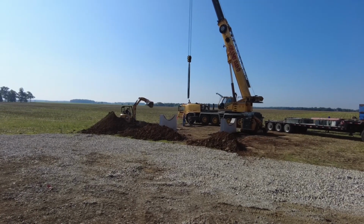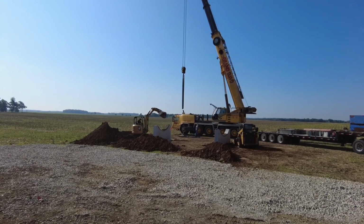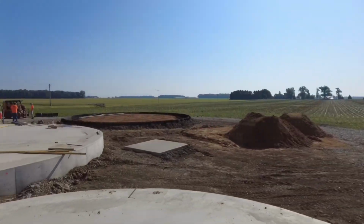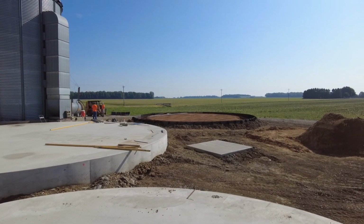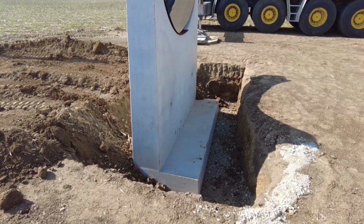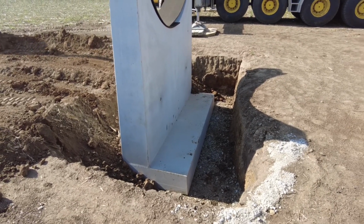So looks like the crane's got the straps on it. Lift the tank up, set it down. And these guys are finalizing stuff. At noon, we are getting the concrete for that first 42-foot bin. There's the bottom of one pier there. So didn't get to see them set it in because they had to run to town.